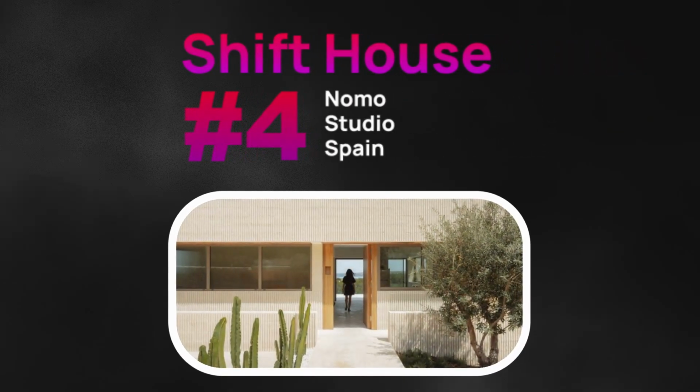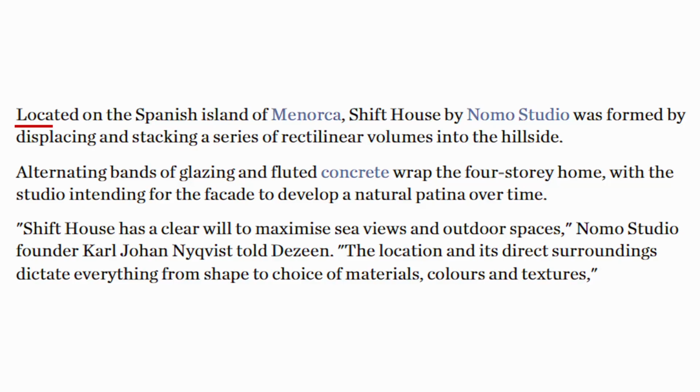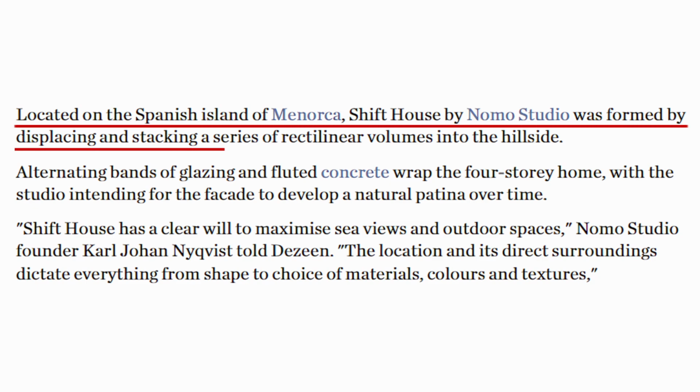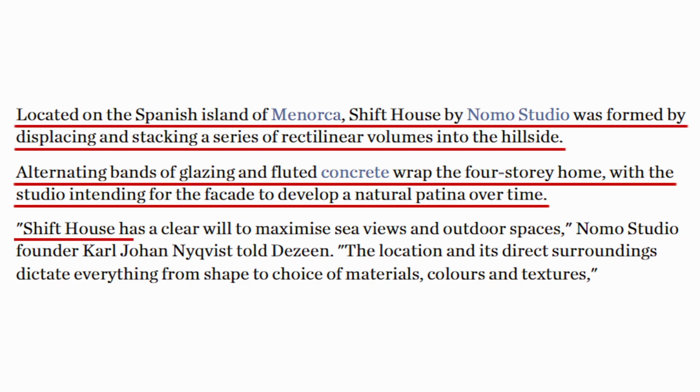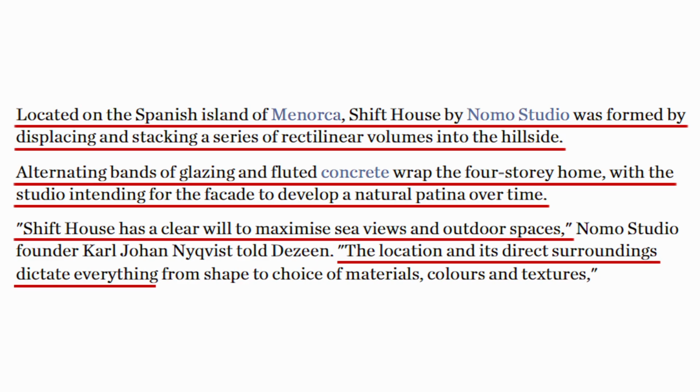Shift House, Spain by Nomo Studio. Located on the Spanish island of Menorca, Shift House by Nomo Studio was formed by displacing a stacking of a series of rectilinear volumes into the hillside. Alternating bands of glazing and fluted concrete wrap the four-story home, with the studio intending for the facade to develop a natural patina over time. Shift House has a clear will to maximize sea views and outdoor spaces. The location and its direct surroundings dictate everything from shape to choice of materials, colors and textures.